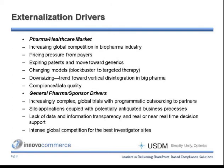So what are some of the drivers that we see? Particularly with pharmaceuticals, we see that generally the pharma healthcare market, we see increasing global competition. So both with generic companies and just with other companies in other countries that are vying for the same markets. We see increasing pricing pressure from payers, whether it's government payers or private payers, depending on the country. There's generally going to be a downward pressure on drug pricing, which means that the companies are going to have to be more efficient, which means that they're going to probably outsource more components.